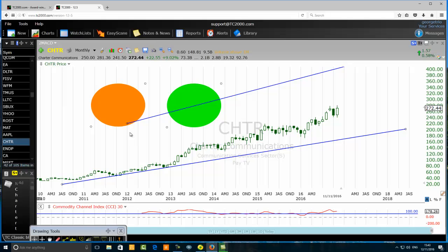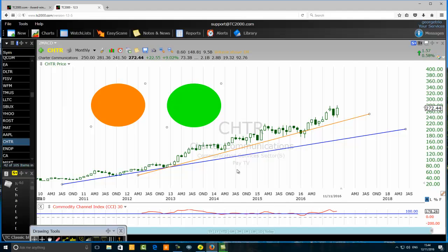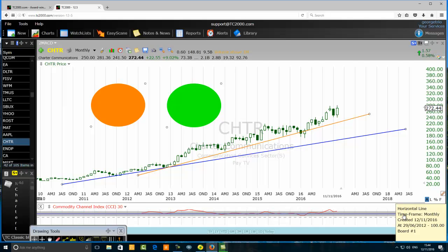Very, very important. But you can see that the bullish momentum became quite strong. So now if we connect this low here and this one here, you can see that we have a new trend line that I'm going to color orange. So once again, though the price deviates from the first bullish trend line, it is still above a new bullish trend line. Though the CCI is in the vicinity of 100 and the CCI indicator was theoretically overbought, the financial instrument is not overbought.